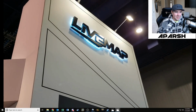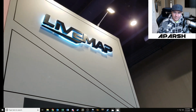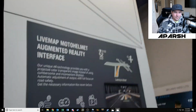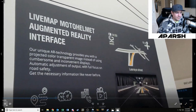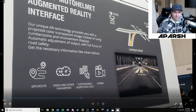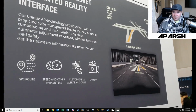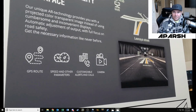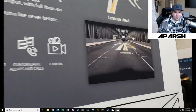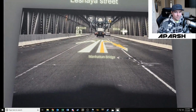So here we go. I'm here at CES, and there's this company called LiveMap, and they're making a motorcycle helmet that introduces augmented reality. It sounds pretty cool. I think it's basically like a heads-up display through your helmet while you're riding your motorcycle. You know, actually, look at this. This is what you'll see through your visor on the motorcycle.